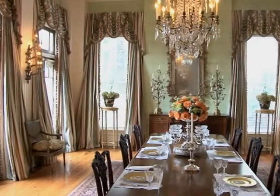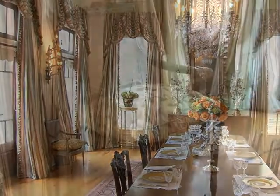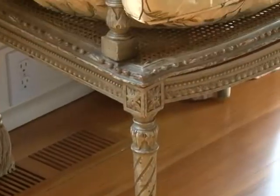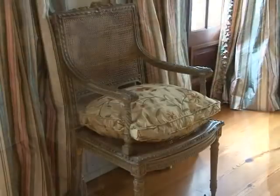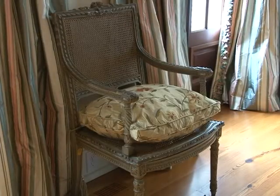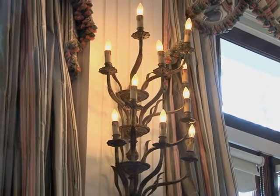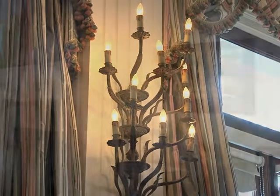Flanking the door that leads out into the garden are two French wood-carved chairs, very exquisite with rosettes. They have a wicker back and a beautiful silk brocade cushion in them. On the wall are a matching pair of early French bronze sconces. These are some 32 inches in height.